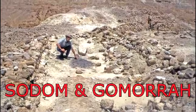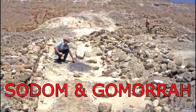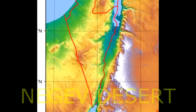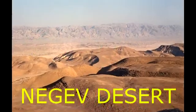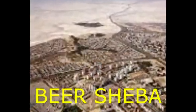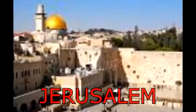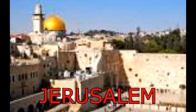Near the southern shore, one can find the ruins of Sodom and Gomorrah, which were annihilated by fire and brimstone. The southernmost point in Israel is Eilat, which is a vacation city or resort city for Israelis right on the Red Sea, next door to the Jordanian city of Aqaba. Southern Israel is dominated by the Negev Desert. Heading back north through this desert, you will find Abraham's longtime home of Beersheba. Our journey ends in Jerusalem, the capital of Israel.